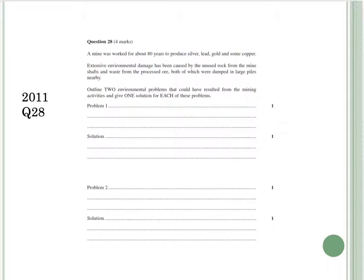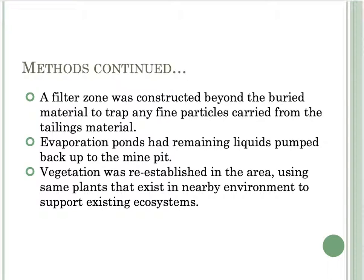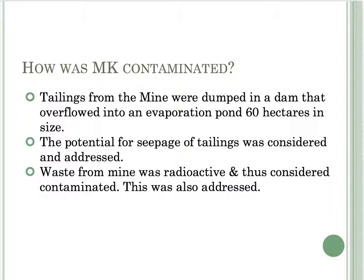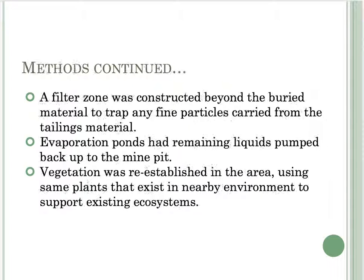Outline 2 environmental problems that could have resulted from the mining activities and give 1 solution for each of these problems. So what you have to do here, each one is worth 1 mark. Outline means to roughly sketch. So you could pick any of these problems that were mentioned, including the fact that the tailings were dumped into a pond and the waste from the mine was radioactive and contaminated. So there was contamination and there were different methods that were used to try and minimize that.